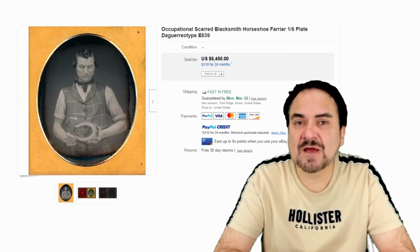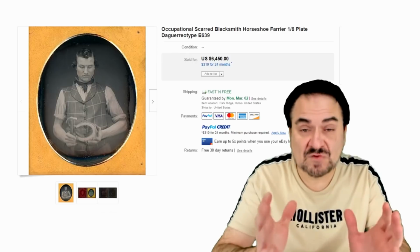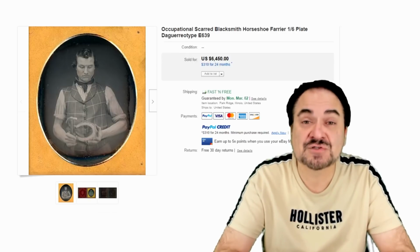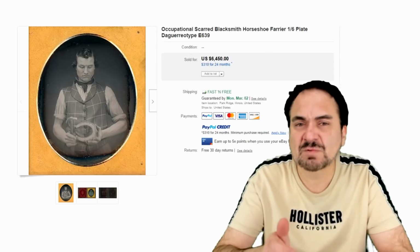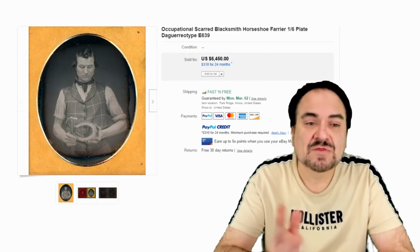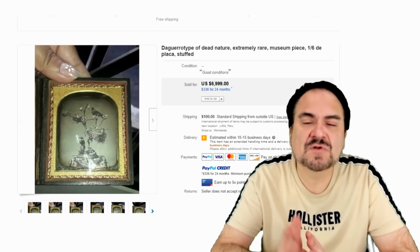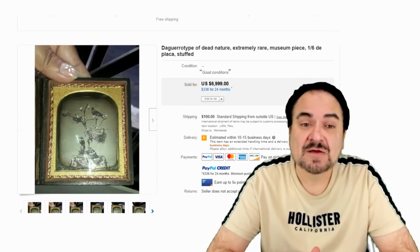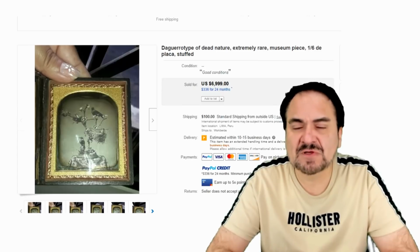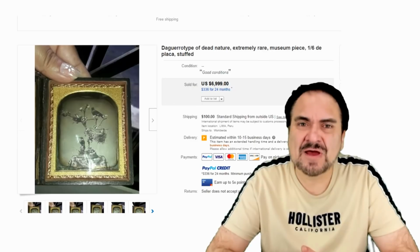Now these, just like Ambrotypes and Tintypes, come in plate size designations. A full plate is a whole sheet just the way they came out of the shop. A half plate is half of that, and then they break it down to quarter plate, sixth plate, eighth plate, and so forth. So this is a sixth plate, decent size, excellent image here. Here's another interesting one. This is someone's taxidermy animals, I would say. Daguerreotype again, 1840s, 1850s, very early for something like this. In the $6,000 range, this sold for. So an excellent item here.